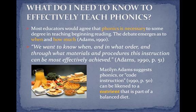The focus here is generally just on beginning reading. And she says, we want to know when and in what order and through what materials and procedures this instruction can be most effectively achieved. And so she has this analogy that phonics or code instruction is like a nutrient that is part of a balanced diet.